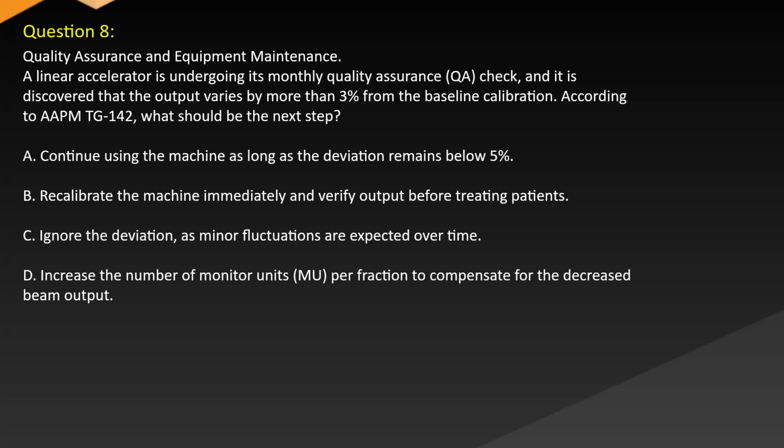Question 8. Quality assurance and equipment maintenance. A linear accelerator is undergoing its monthly quality assurance (QA) check, and it is discovered that the output varies by more than 3% from the baseline calibration. According to TG-142, what should be the next step?